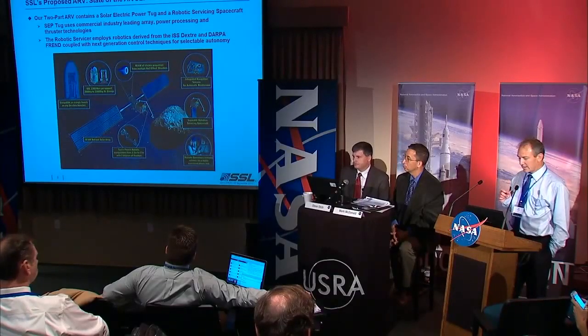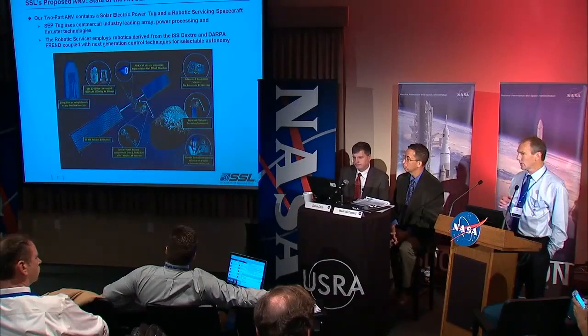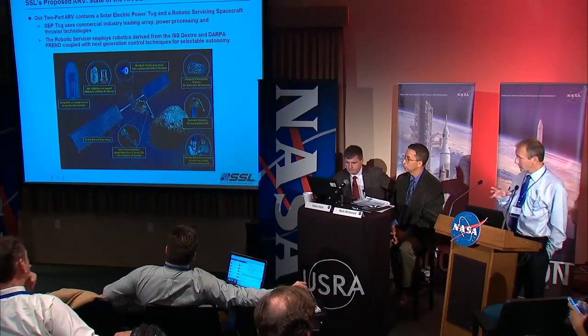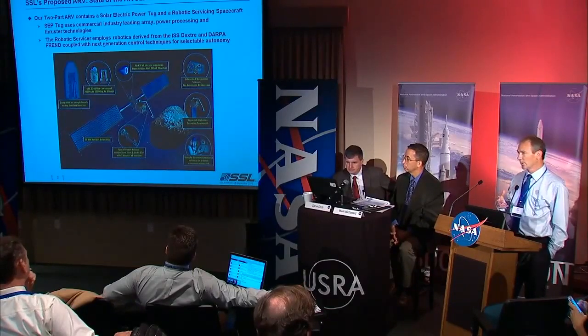We've decided to make this a separate tug so that it can do other things. So we can get whatever we need to the asteroid and bring it back, but we can also do other missions too. This tug is separable. It can join on to other modules or other vehicles or other types of vehicles to do other missions throughout the solar system.